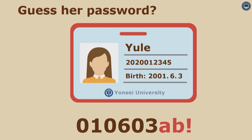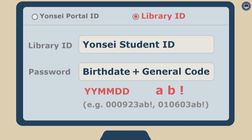Unfortunately, I've seen so many students who've forgotten their password the very next morning after the library orientation. So please take out your mobile phone right now and take a photo of the screen before I move on to the next page. Yes, let's move on.